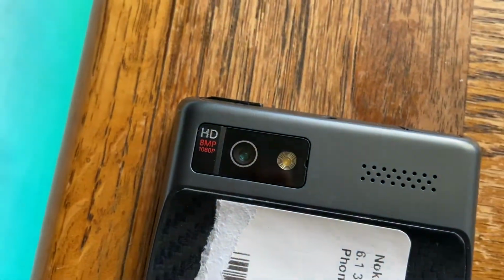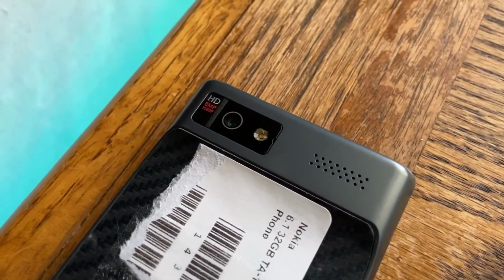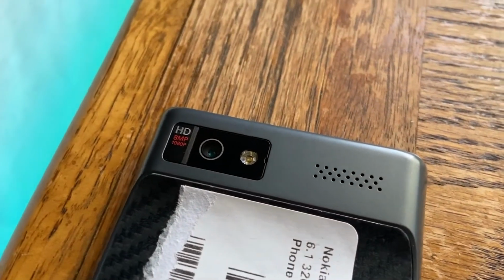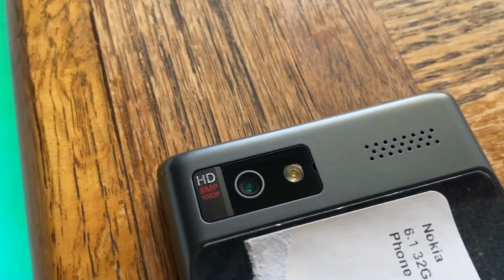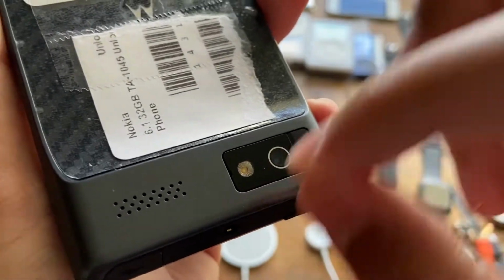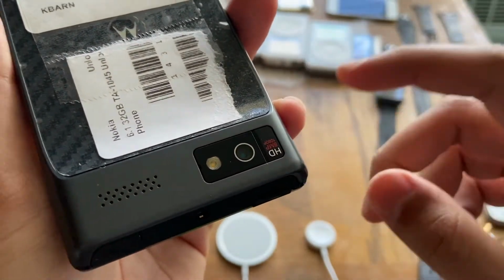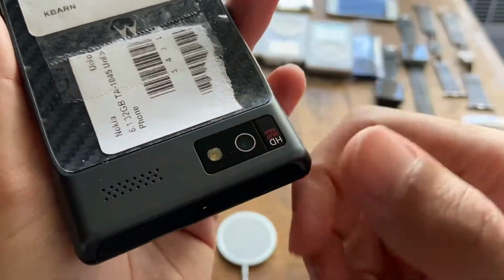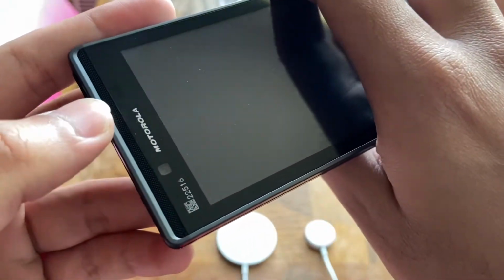So we are now here at the back of the phone with the camera, and as you can see here, it says HD 8 megapixel 1080p, and that's true. This is an 8 megapixel autofocus camera that can record video at 1080p 30 fps. It also has a single beefy LED flash with reflectors. Those circular lines are reflectors to make it brighter than it is. With the speaker over here as well, we'll talk about that a bit later. Moving to the front, we have a single VGA camera.